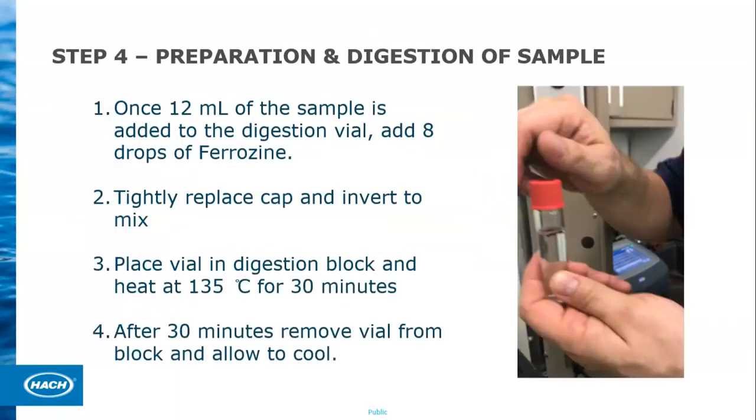So once you have this sample collected, you add 8 drops of ferrazine, you replace the cap, you're going to heat it for 30 minutes. And then when you're done, you remove it. And again, make sure you cool it, because if you open that vial at 135 degrees C, that water is going to spray and that becomes a dangerous situation.